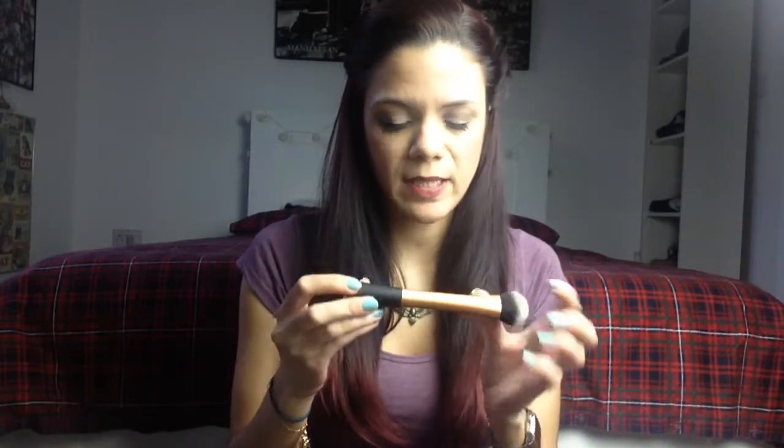Next we have another Real Techniques brush, and this is the Expert Face Brush. I use this one to apply my foundation, and I obviously use this blush brush to apply my blush and also my bronzer. Speaking of blushes and bronzers, the bronzer that I use is the Sun Shimmer Rimmel London Bronzing Compact Powder in a medium shade, and it is matte.